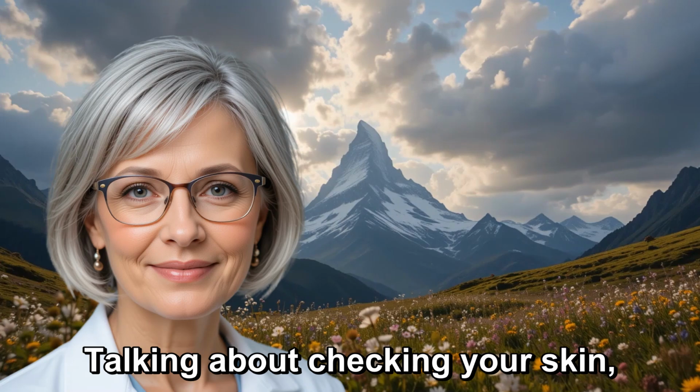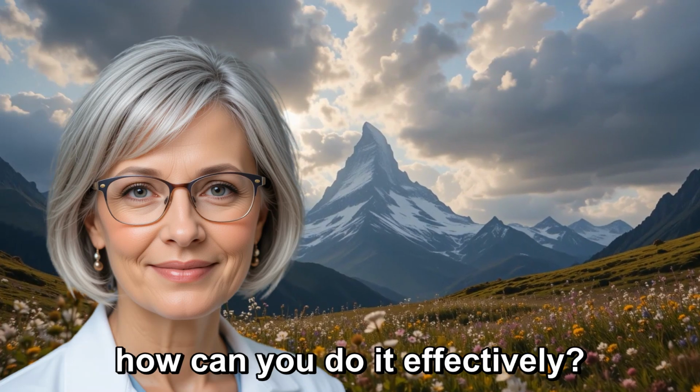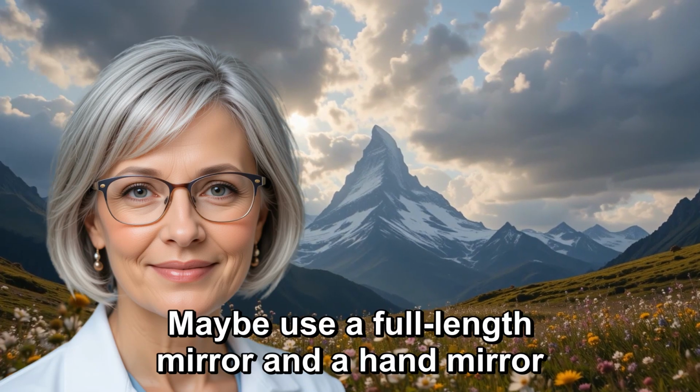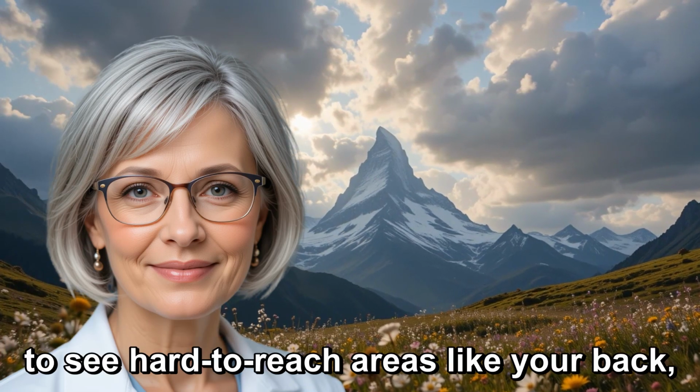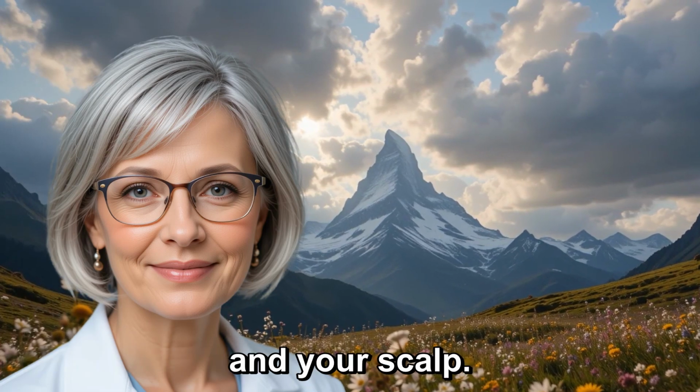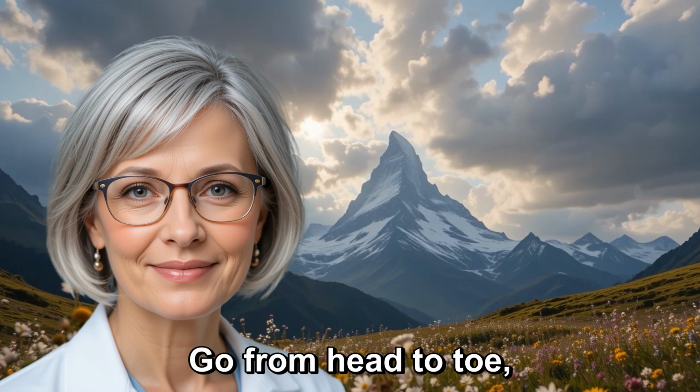Talking about checking your skin, how can you do it effectively? It's simple. Find a well-lit room. Maybe use a full-length mirror and a hand mirror to see hard-to-reach areas like your back, the backs of your legs, and your scalp. Go from head to toe, checking all areas.